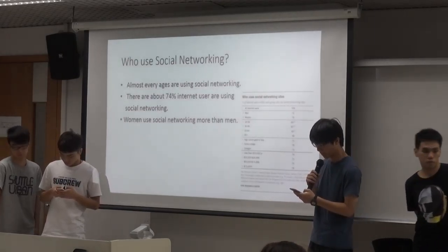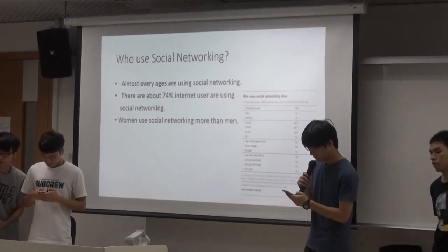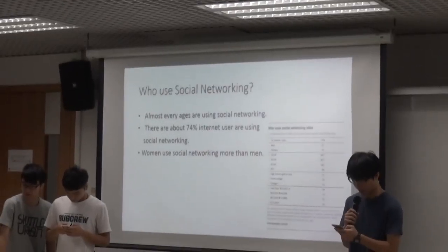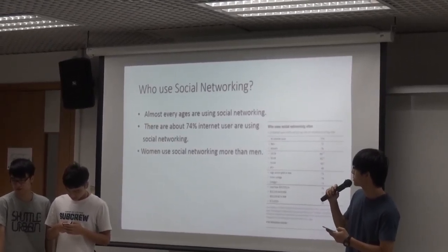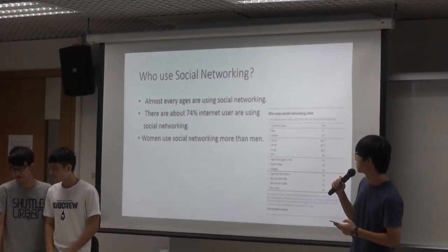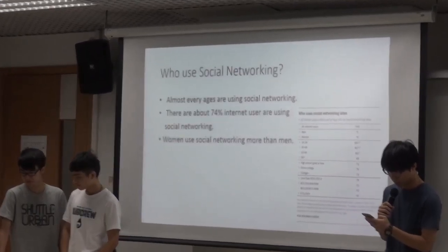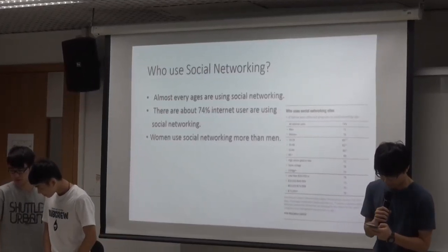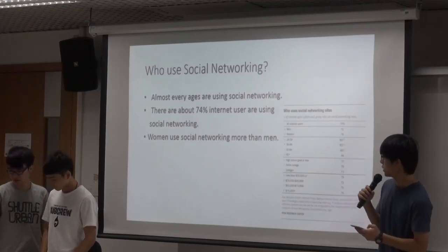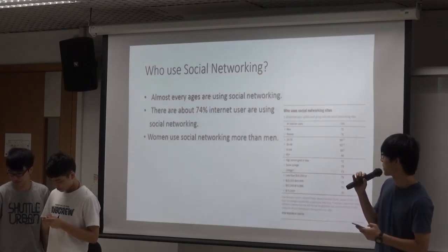Now we are going to talk about who uses social networking. Almost every age group is using social networking. About 74% of internet users are using social networking. Also, people over 65 years old use social networking too. And women use social networking more than men.